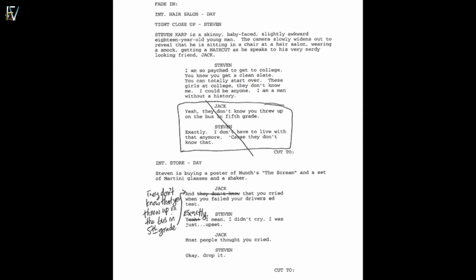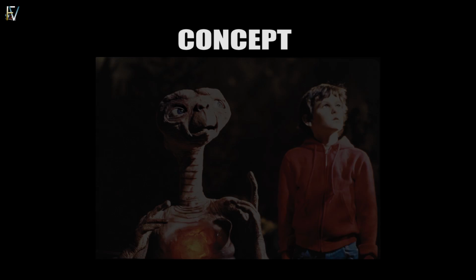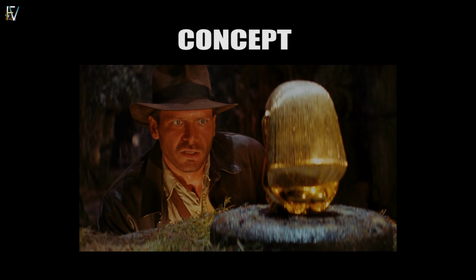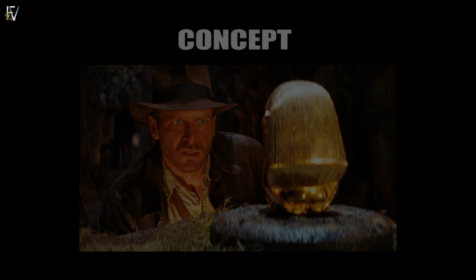So what steps should you take before you write a well-structured script? Well, you need a concept, a beat sheet, and a step outline. Let's go step by step. A concept is self-explanatory. It's basically the idea you have for a script. Oh, I want to make a movie about a boy meeting a friendly alien and helping him go back to his home. Or, I want to make a movie about an archaeologist searching for the Ark of the Covenant. Do you see where I'm getting at? That is the first step.